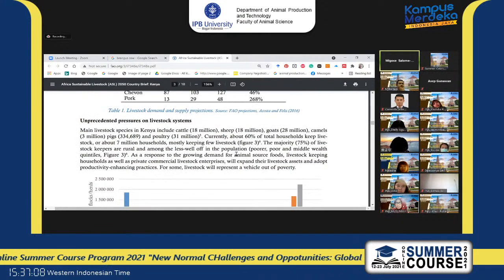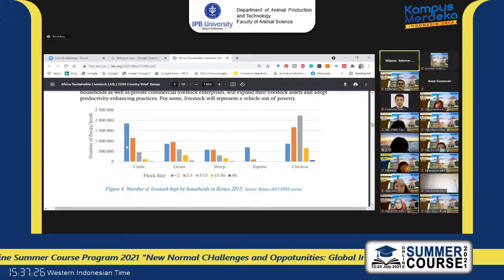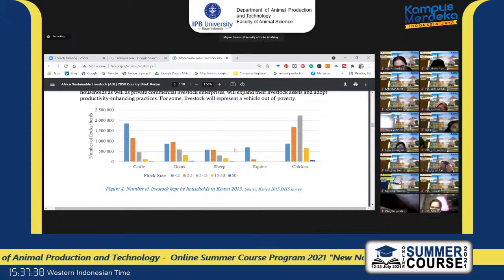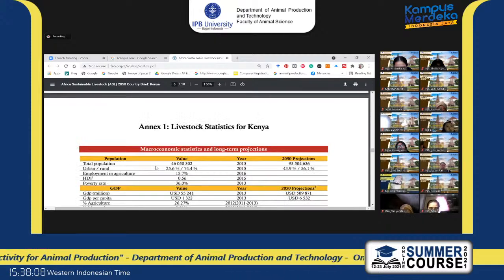So I already projected about the populations, maybe slightly different from what I have because of the dates of the report. But the most important thing is, from the number of people, the number of livestock kept by households, these are the numbers of the flocks or the herds. You can see that the majority are only keeping less than two cattle, and for chicken, the majority are keeping between 2 and 15. So most of the farmers basically are smallholders. I wanted to use that to highlight this.